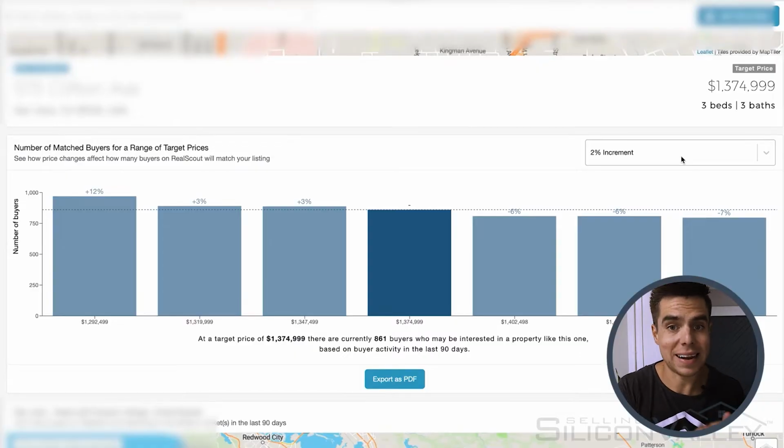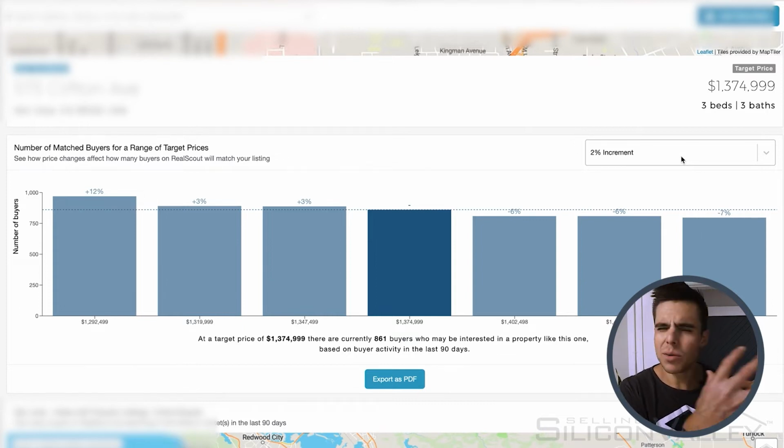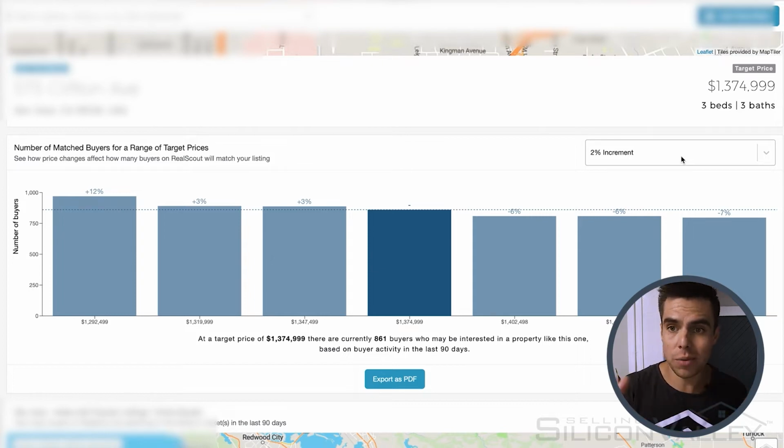But where do we price the property? If it's worth 1.375, let's say, then where do we price it? Do we price it at 1.375? Do we price it a little bit over? Do we price it a little bit under? Well, that all depends on how much visibility we want on the home. So Zillow is saying that it's worth 1.375. The comps, the recent sales in the community, show it to be somewhere between 1.3 and 1.4. So where do we price this home?